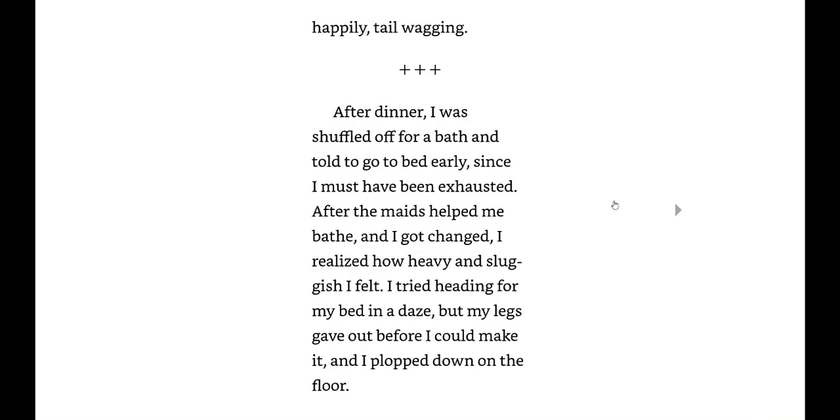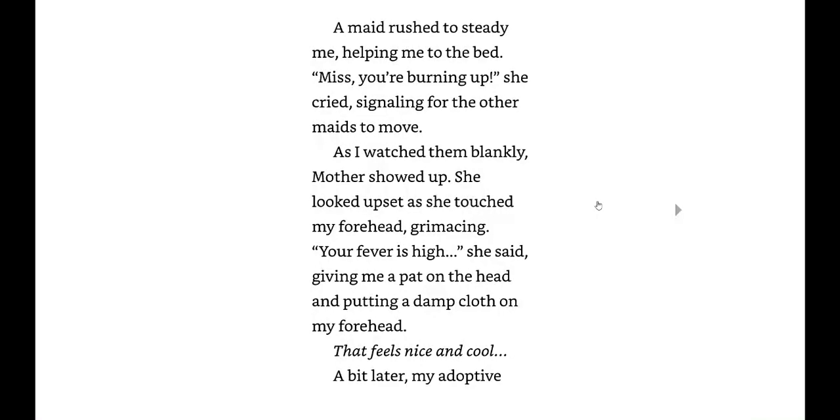After dinner, I was shuffled off for a bath and told to go to bed early since I must have been exhausted. After the maids helped me bathe and I got changed, I realized how heavy and sluggish I felt. I tried heading for my bed in a daze, but my legs gave out before I could make it, and I plopped down on the floor. A maid rushed to steady me, helping me to the bed. "Miss, you're burning up," she cried, signaling for the other maids to move.